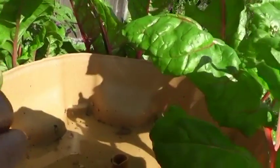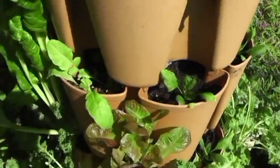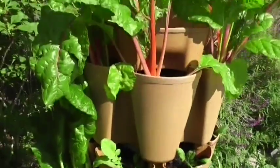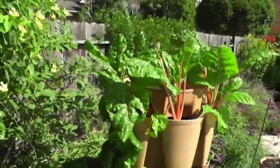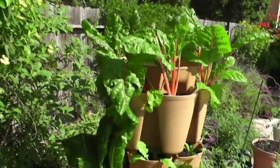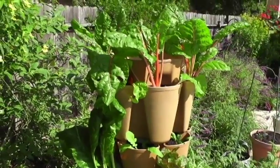As you'll see here, let me give you a close-up, there's a hole that goes all the way down, and there's reservoirs in each level that allows the water to trickle down to the very bottom and the excess flows out the bottom. That's it. I do not have to have this young lady go to 25 different plants. This takes care of itself. You do it once a day. It's easy to use, no pests, no weeding.